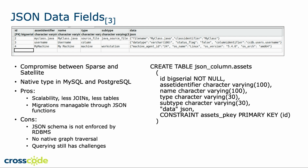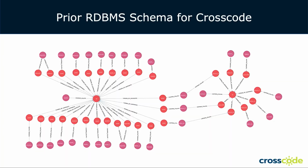So let's take a look at the prior RDBMS schema for CrossCode to see what we have. When we started here, we were assessing the data model of the existing code base. And what we're looking at here is actually a screen grab from Neo4j browser. And the data here is populated by our new software, our decomposition software, that analyzed our old software and was able to present this to us as a graph data set that actually helps us analyze this.